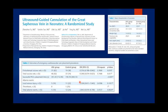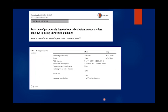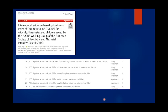Also, a group in China looked at using the saphenous vein for insertion. Success rate was 90% for the ultrasound group and 70% for the control group, and it shows that they were mostly targeting late preterms. Also here, this is done in children, using placement of peripherally inserted central catheters, with a significantly higher success rate with ultrasound. Also with low birth weights, focusing on less than 1.5 kg, a retrospective chart review looked at the use of ultrasound. The success rate was 100% with those.